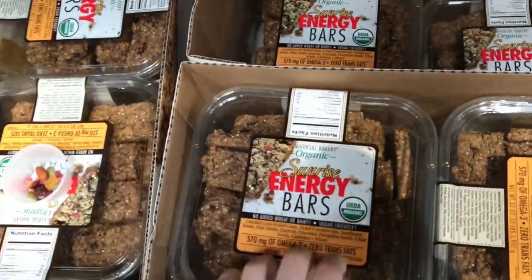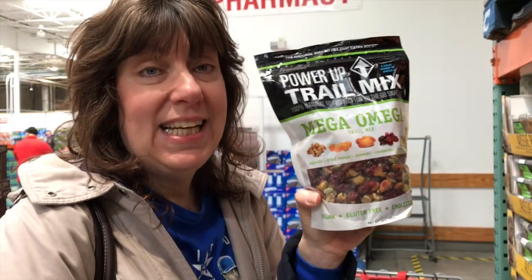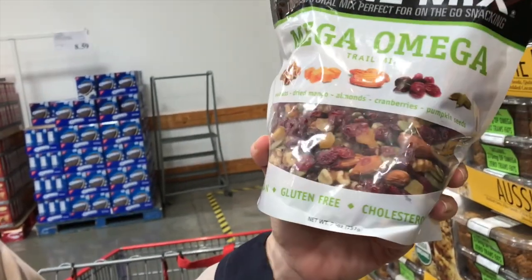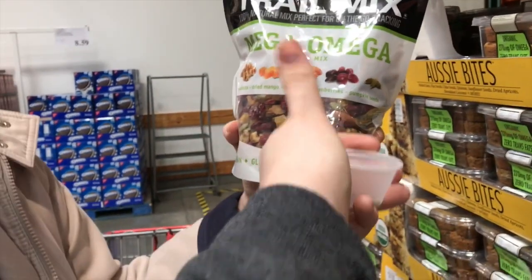They make bites like this, but they have milk in them, so they're not vegan. We ate a whole box of these in like a week. So we love these. This was absolutely delicious. It's almonds, cranberries, I think dried mangoes, pumpkin seeds, and walnuts. It's good, full of omegas and delicious and good for you. Peanut free and no M&Ms.